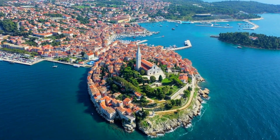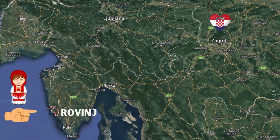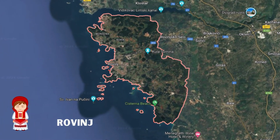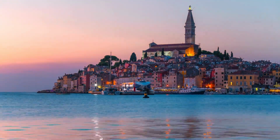Number 3. Rovinj is a charmingly picturesque town in Croatia, very Italianate in nature. It's famous for its wonderful cathedral and the highest church tower in Istria. Visiting the church is an absolute must.